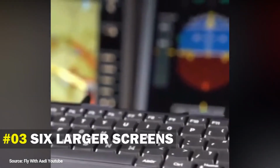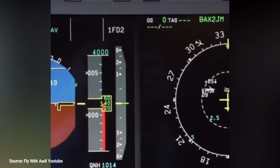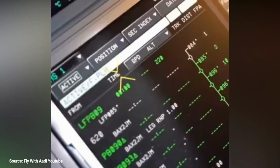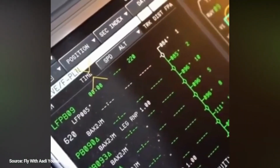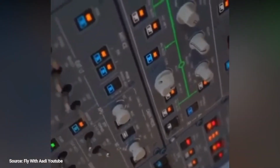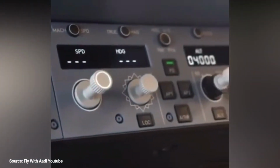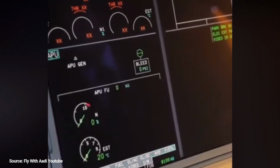6 larger screens. The A350's unique cockpit has around 6 identical large screen displays, with screens angled inwards. This allowed perfect cross-cockpit visibility and flexibility for the displayed information. This improved the interaction between pilots as well. The 6 screens share the same numbers, with completely interchangeable hardware and software. This lowered up to 80% of maintenance and spare costs.